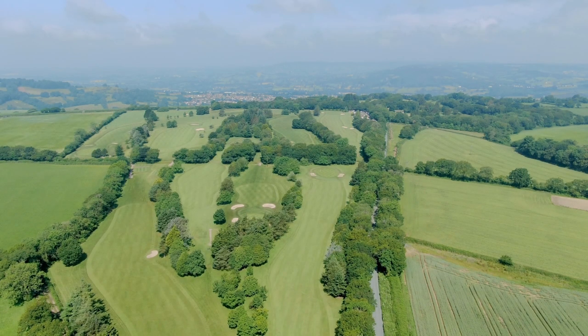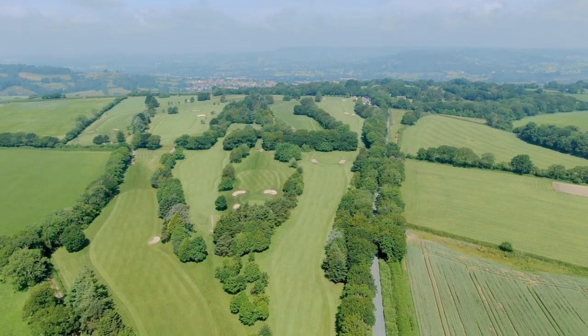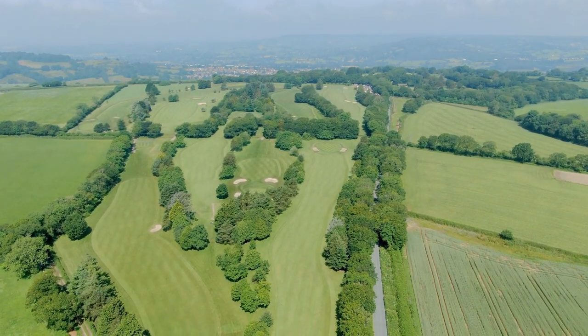Having survived Honiton's Amen Corner, you are now faced with 4 challenging holes, arguably the toughest 4 finishing holes in Devon.